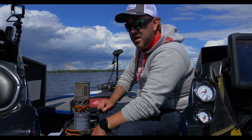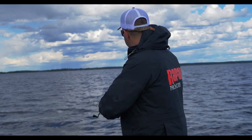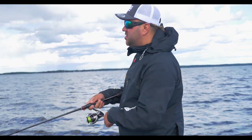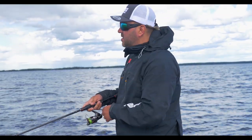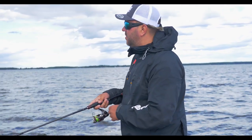So we will take a break and start to fish again. So we have just picked up the fishing again after lunch. The wind is still quite hard, but it started to calm down, so I think we will have a pretty nice evening.